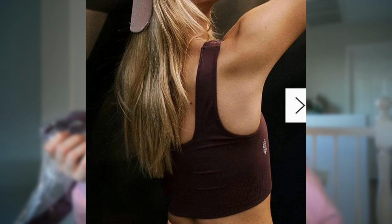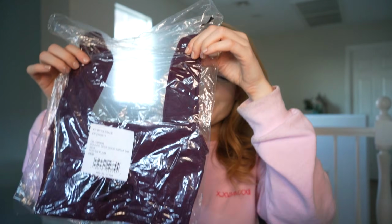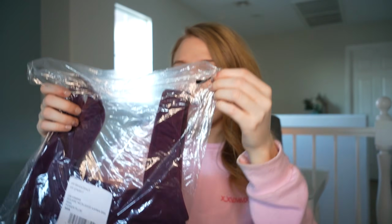And last, but certainly not least, is this square neck Good Karma bra top. And guys, I think we may be in trouble. I am a sucker for square necklines, like sucker, ridiculously obsessed with square necklines. Honestly, if I could have a closet full of square neckline crop tops and t-shirts and dresses, I would be a very happy girl. So I may have to be trying this one on.